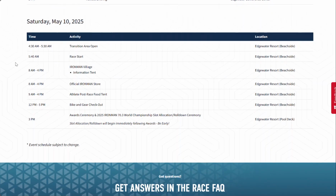Saturday is the big day, 4:30 to 5:30. That's when the transition area is open. Race starts at 5:40 a.m. and that is not a typo. Athlete post-race food, all that good stuff starts from 9 and ends at 4. Bike and gear checkout, I believe the last time you can do that is 5 p.m.